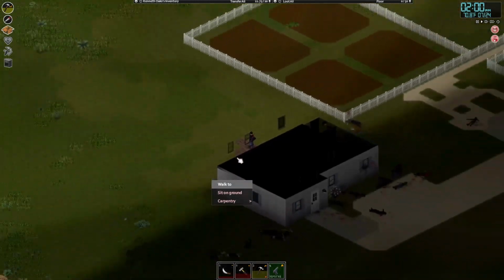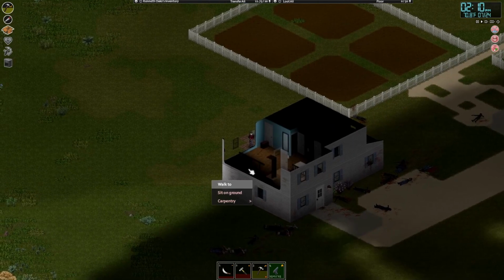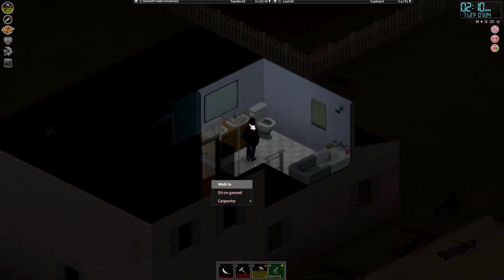All right, so we have an outside area now. It's not fantastic, but it's better than nothing. We will start taking apart some stuff. Let's check water. The water is still good.